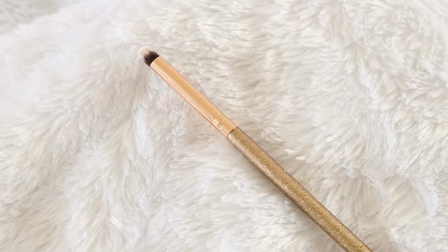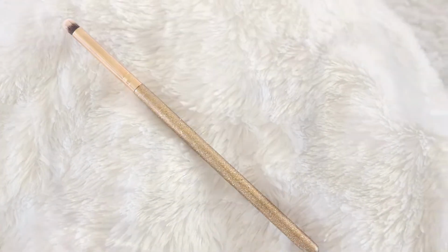So the first product that I have to share is this Luxie brush, the 141 mini round brush, and I think they have a special collection that's like glittery gold, so if you find that, this is what I'm talking about. This is the perfect inner corner slash brow bone highlight brush. I absolutely love it. I've used it in all of my tutorials that I've done in the past month, and I think in March as well. So yeah, I love this brush.